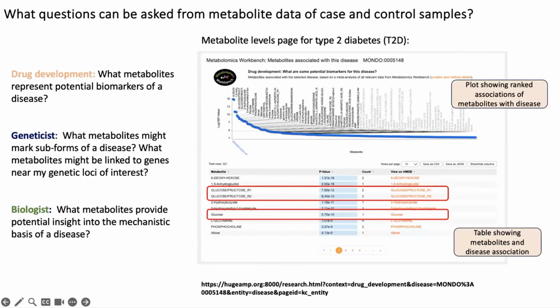If you, for example, go to the type 2 diabetes page on the Knowledge Center and look up metabolite associations meta-analyzed across the data in the Workbench, this will show you a plot of the associations ranked by p-value. If we look at the top associations for type 2 diabetes, there are some that make sense, like glucose, for example, as some of the top results. The URL is here, but you can also go search on the Knowledge Center for type 2 diabetes, and this is one of the modules that you can see results for.